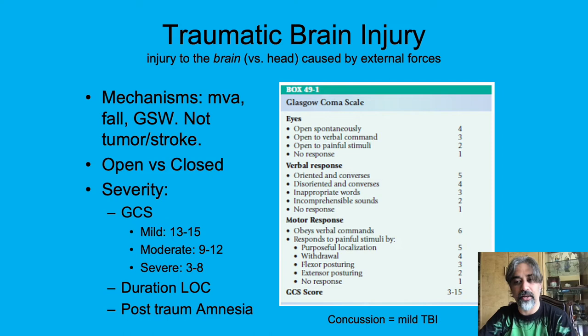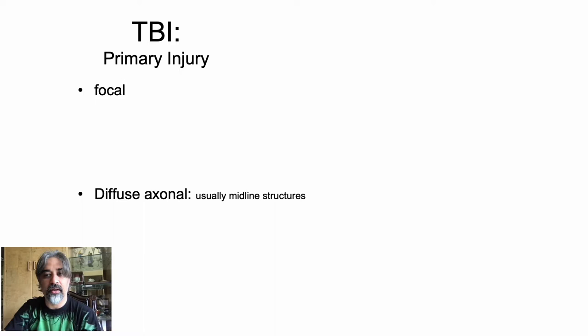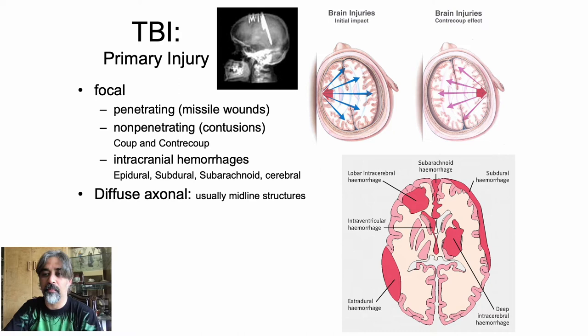Briefly, you will encounter mild brain injury or concussion in the context of pediatric and adult athletics, motor vehicle crashes, and military blast exposures. The grading and categorization can be challenging to wrap your head around. However, the ones where imaging shows a lesion is more straightforward. Primary injury can be focal or diffuse. Focal injuries can be penetrating, yikes, or non-penetrating, which we call contusions. These are most common in the anterior, temporal, and orbitofrontal regions, regardless of site of impact.